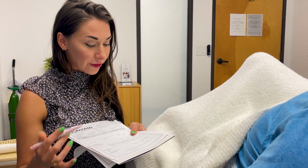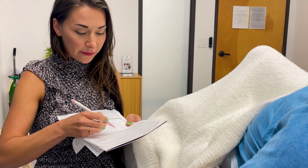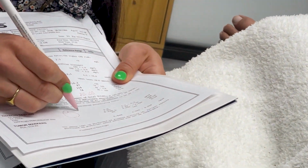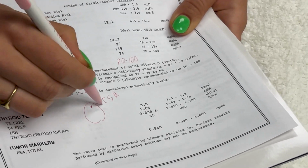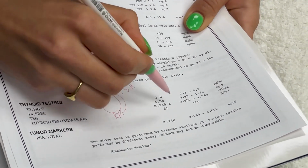Then we have your thyroid. Your thyroid actually looks good. So first, in your brain, you have this little gland called the pituitary gland, and the pituitary gland produces TSH, which stands for thyroid stimulating hormone. So like the name says, it goes and stimulates your thyroid. So I don't want that stimulation more than 2.